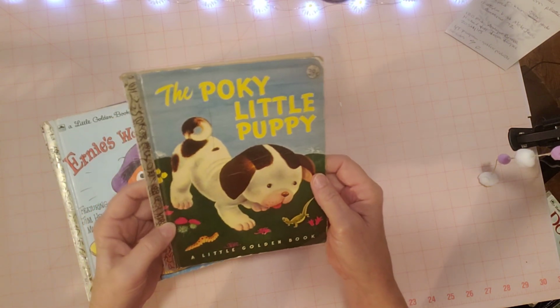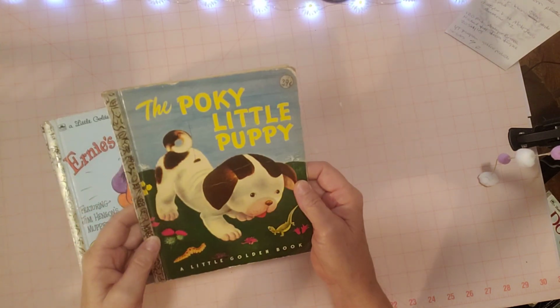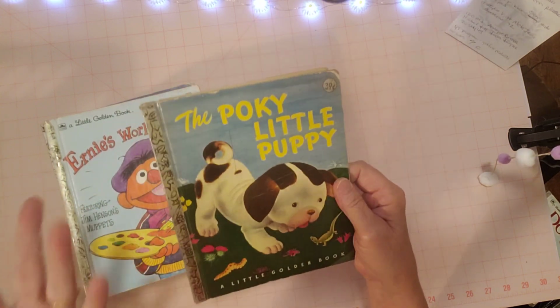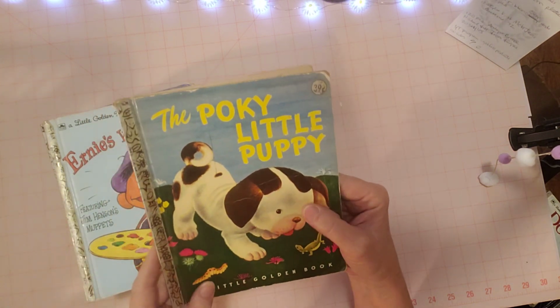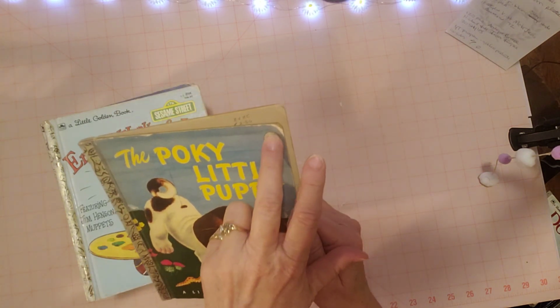It's just a little stack here that I have left, so it won't take very long, but in case you want one of these, you might want to watch so you can see what kind of condition. I'm just flipping through so you can see why they're only $2.50. Like this one, Pokey Little Puppy. It's been around for a good while, it looks like. It was only 39 cents, it says right here.